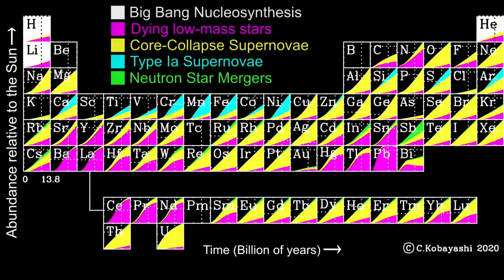This complicated version of the periodic table shows the evolution of the elements through the history of the universe. Here you see each element square with a tiny chart of its own, showing that element's growth over the age of the universe by various processes. Platinum is here. I understand this looks complicated, but let's look at just platinum a little closer.